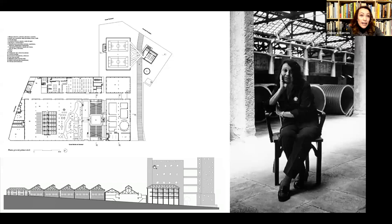Lina had a very interesting relationship to life in general. Life was about enjoyment and about appreciation of life itself. So even the swimming pool in this space is not designed to Olympic competition proportions. She was interested in the swimming pool as a place to play.